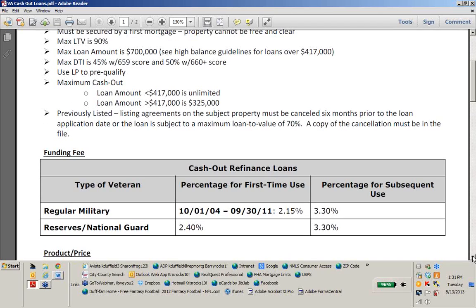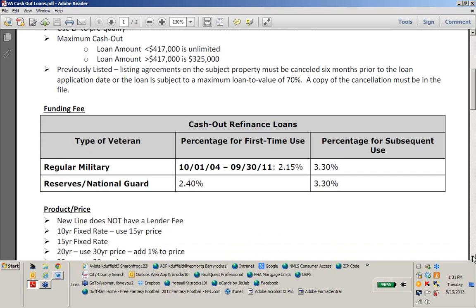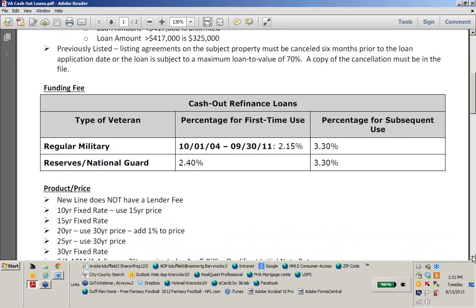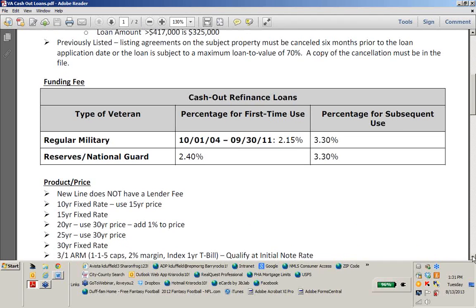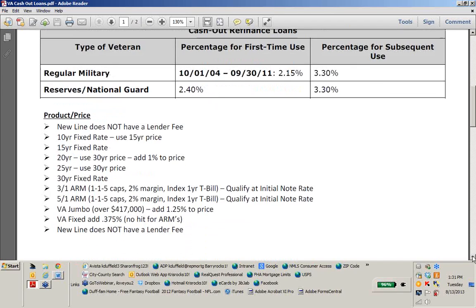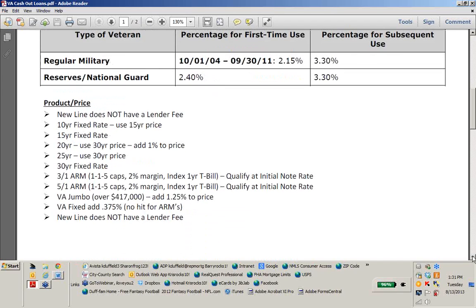You'll notice you've got your funding fee here for cash out loans, depending on first-time use or subsequent use. And then as far as the product and pricing available on this product, first of all, we don't have a lender fee on any of our VA loans. If you haven't heard me say that yet, now you know. None of our VA products have a lender fee.